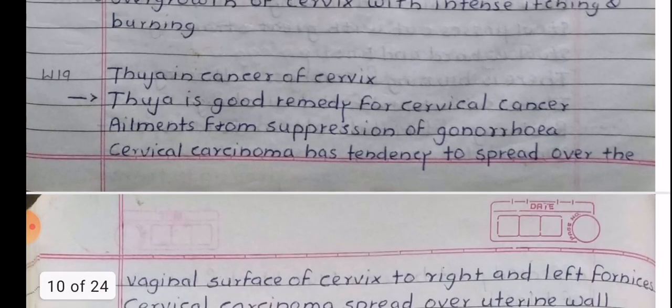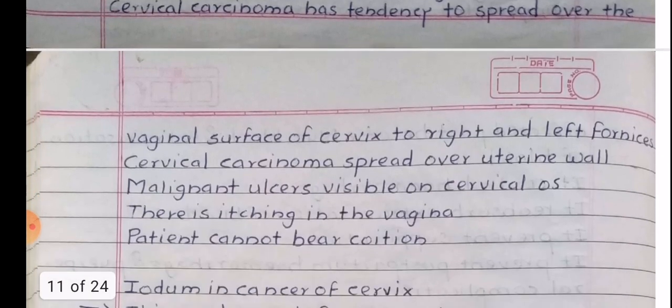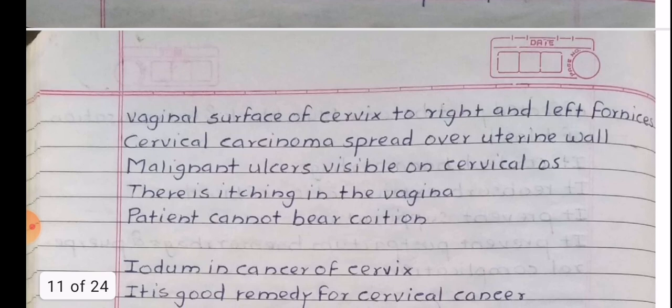Thuja in cancer of cervix. Thuja is a good remedy for cervical cancer. Ailments from suppression of gonorrhea. Cervical carcinoma has tendency to spread over the vaginal surface of cervix to the right and left fornices. Cervical carcinoma spreads over uterine wall. Malignant ulcers visible on cervical os. There is itching in the vagina and the patient cannot bear coition.